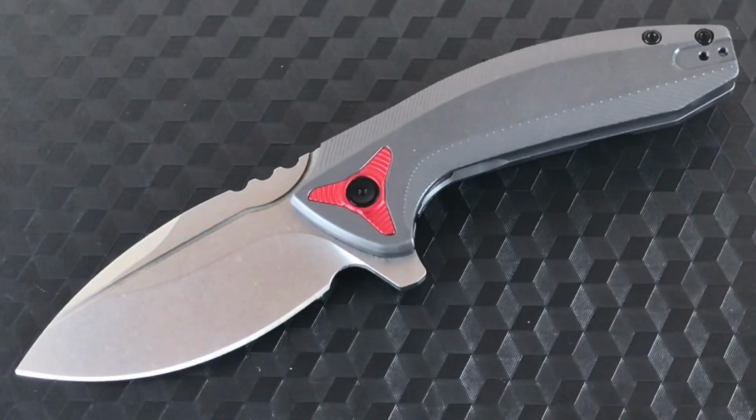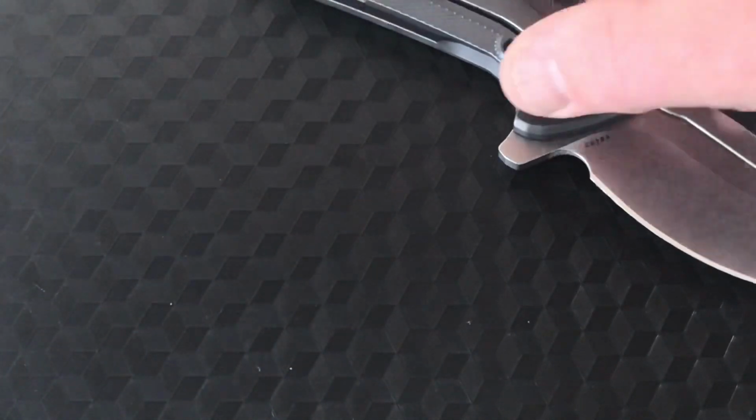This one is newer to me. This is the Blade Runners Systems Apache. This is from their Evolve line. S35VN steel, and just kind of a big leaf-shaped blade. I love that red there. That's a nice pop. Nice little addition to the knife. Gives a little something extra. Full flat grind, stonewash finish. Let me flip it over and just show you the other side here.